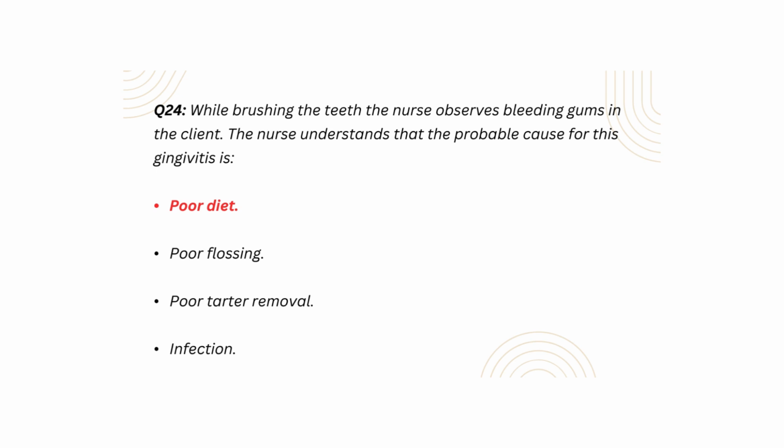Q24. While brushing the teeth, the nurse observes bleeding gums in the client. The nurse understands that the probable cause for this gingivitis is: poor diet, poor flossing, poor tartar removal, infection.